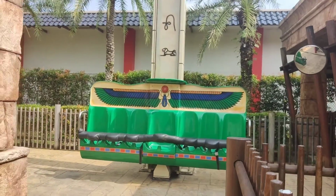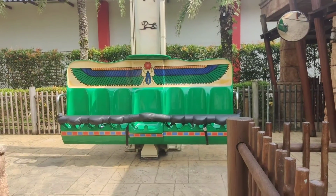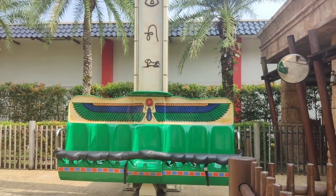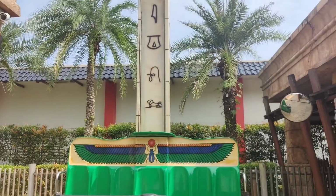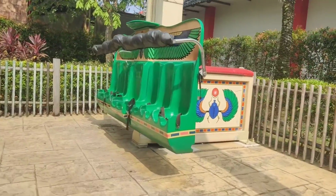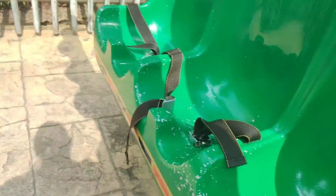This is the Beetle Bounce, and as you can see, they have a larger seat in the middle, but I've actually never tried to go on it, so I'm gonna see if I can go on. I feel like the answer is no, but for you, dear YouTube viewer, I'm going to try. All right, so here we go. Middle seat, let's see if it works.